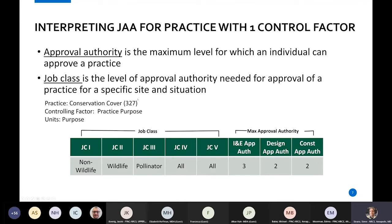So how do you interpret JAA for a practice? For a practice with one control factor, the approval authority is the maximum level for which an individual can approve a practice. So in this case, you have your job classes here. Job class 1 is non-wildlife, 2 is wildlife. This is for conservation cover. 3 is for pollinator, and 4 with the "all" means you could do any of these below it. So "all" essentially means you could do all of them. And then here's your approval authority.